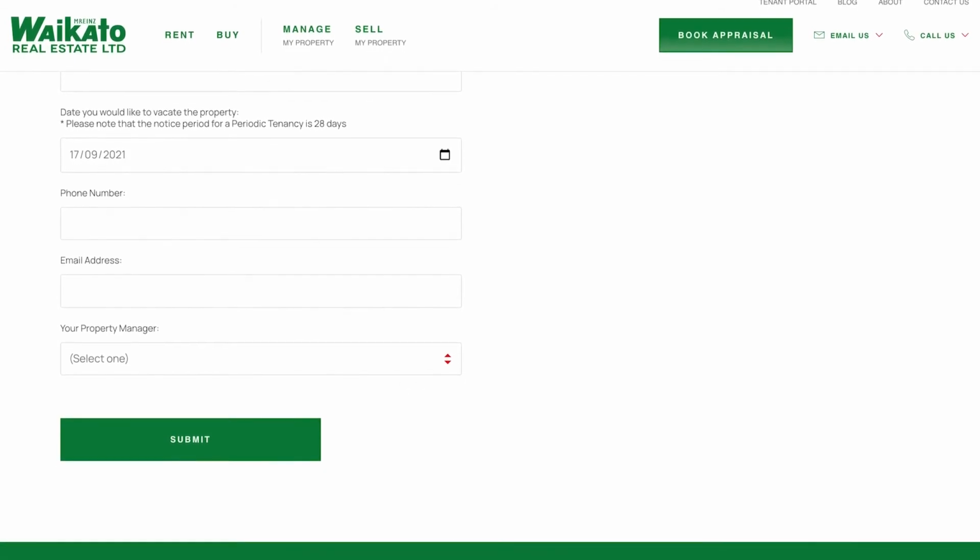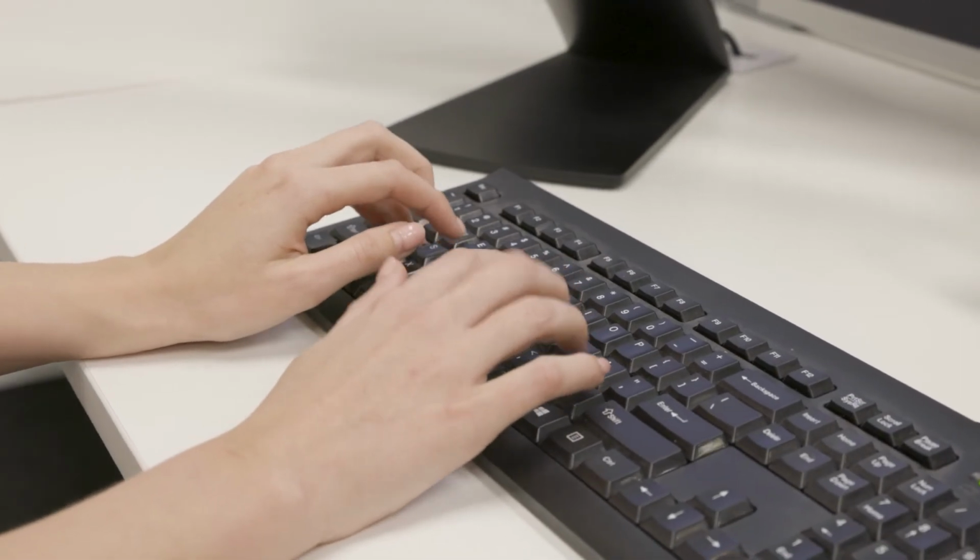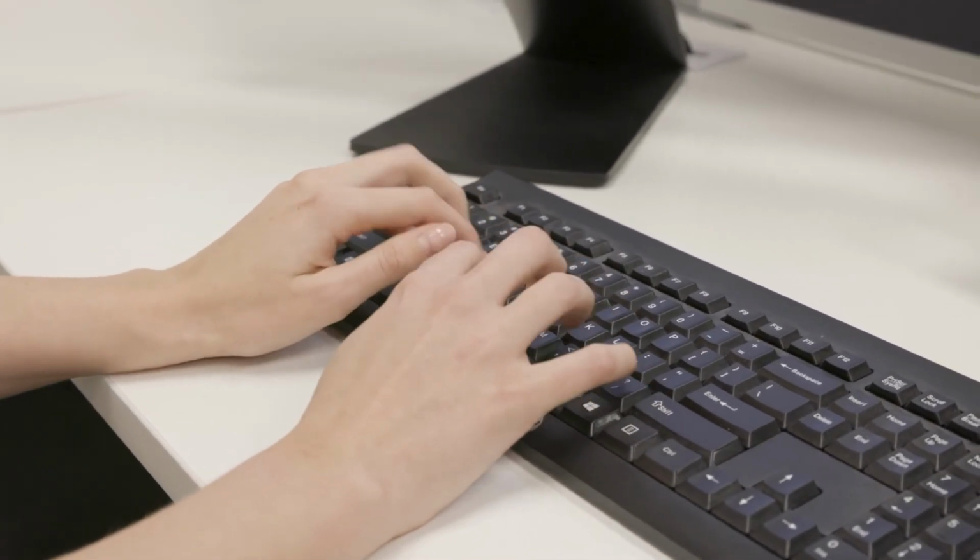Once your vacate notice has been accepted by the property manager, you'll be sent a vacate procedure detailing the next steps. When you give notice to vacate, we will begin the process of finding the next tenant. During this time, we will need to hold viewings at your property to show prospective tenants through. We understand that this is still your home and you may be starting to pack, so we will do our best not to disrupt you. You'll be notified of viewings in advance and please try to keep the property clean and tidy.